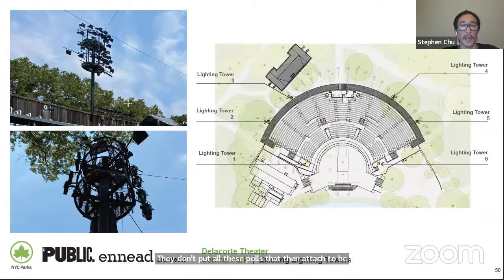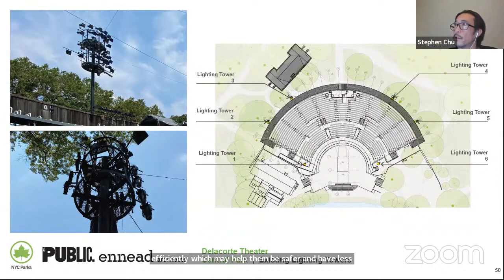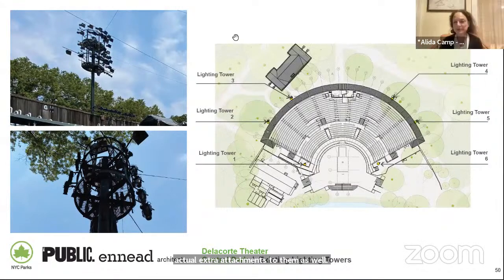So we're trying to design it to make the actual operations work more efficiently, which may help them be safer and have less actual extra attachments to them as well. We certainly want safety and beauty. So thank you. Sure. So confirm unmuting.